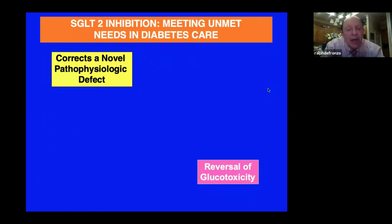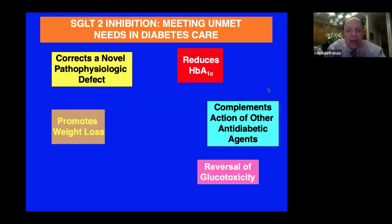And as the blood sugar starts to drop, we reverse what we call glucotoxicity. Elevated glucose levels poison your beta cell, they inhibit insulin secretion, and they also cause insulin resistance. So as the blood sugar level comes down, we improve beta cell function and insulin sensitivity. In our original studies, we showed that insulin sensitivity improved by about 35 to 40%, and beta cell function improved by 98%.